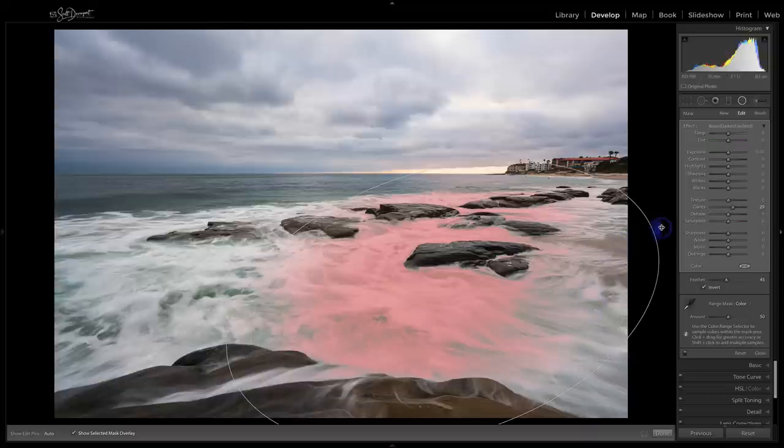Now we can extend this bubble here. I can even move it down this way and start to get more of the surf affected. If I increase the color range, we'll see more of that water getting impacted. Let's extend out a little bit farther. That'll pick up some of this channel in the rock here and some over there.